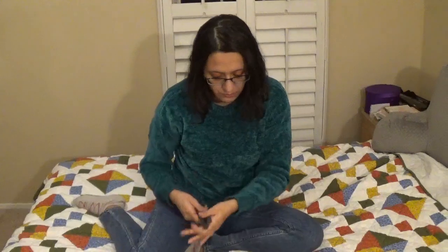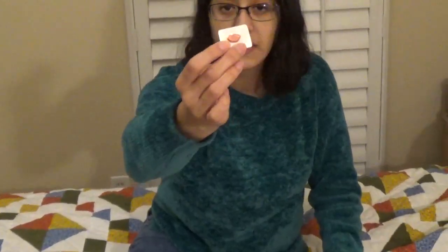And then this last one is just a sample size of one of their lip mask type of things. So I have learned not to like their lip mask. It just doesn't work for me. So I'm just going to go ahead and say no to that.